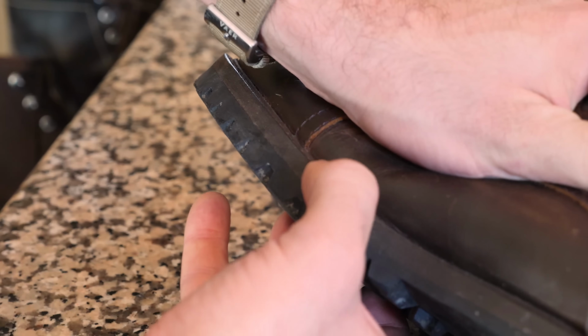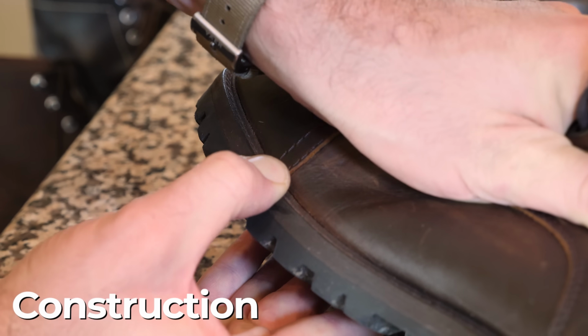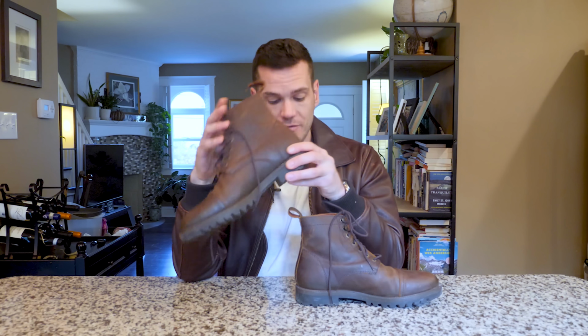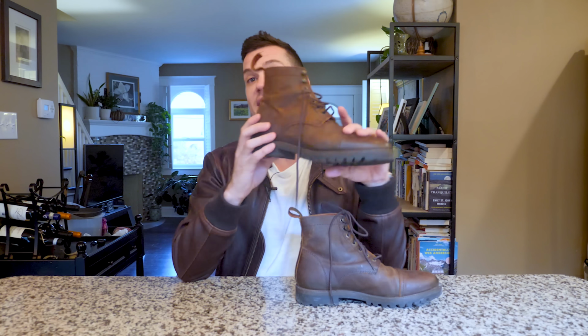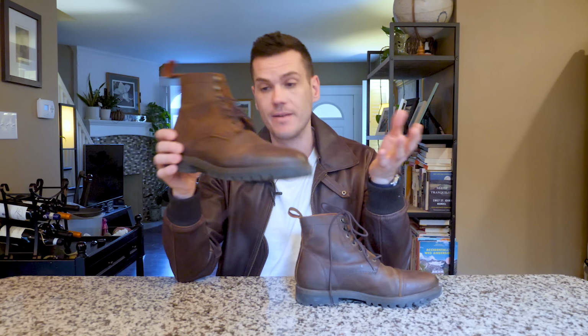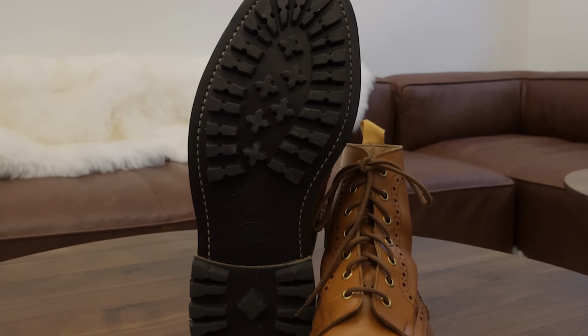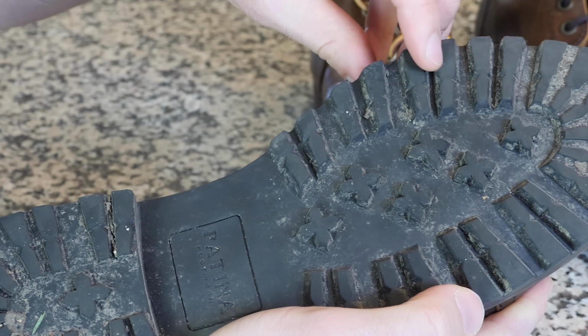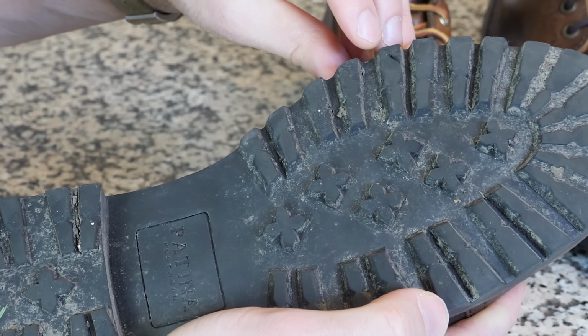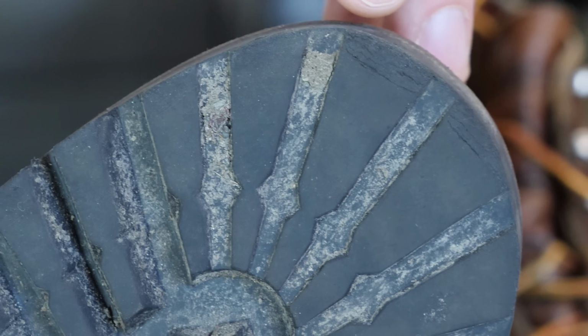Probably not. As for the construction, I've said it a million times, this is not Goodyear welted. That's fine for the price point, not so fine for the marketing that is insisting these are the best boots on the market. If you can't resole it, will the sole at least last a long time, you might be asking. It's thick and luggy, so it shouldn't wear down for ages, right? Well, maybe if you're getting a Vibram Commando sole or something, but this is Portland's own sole, and if you look closely, you can see it's already getting chipped away after just a few weeks of wear. So it's not a very good sole.